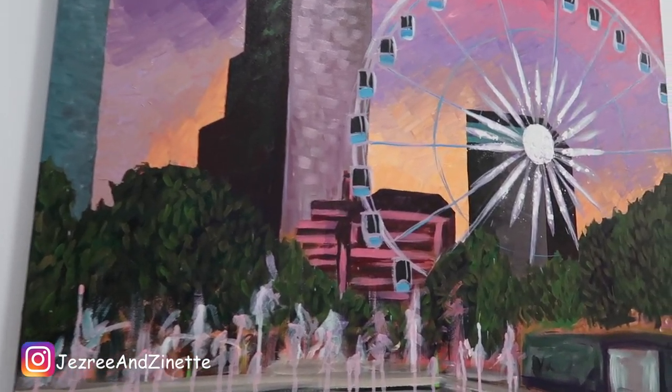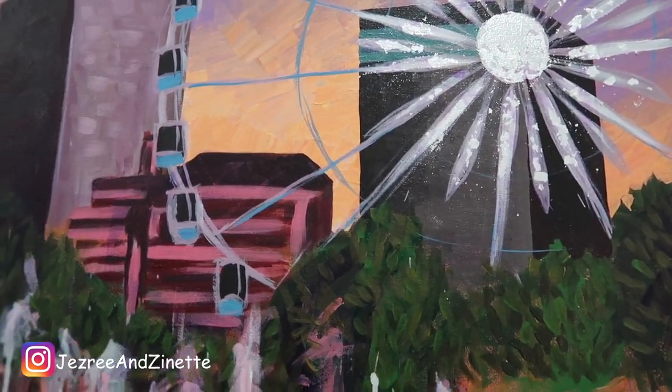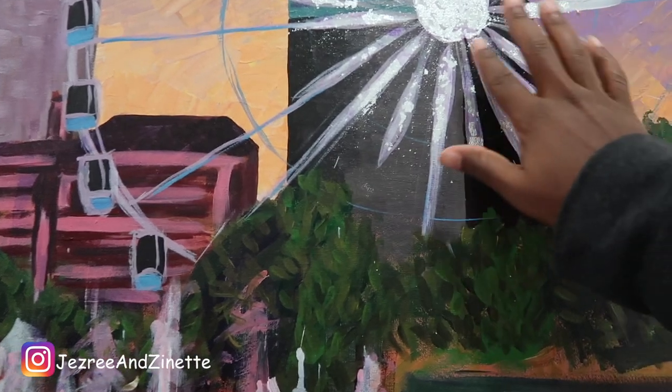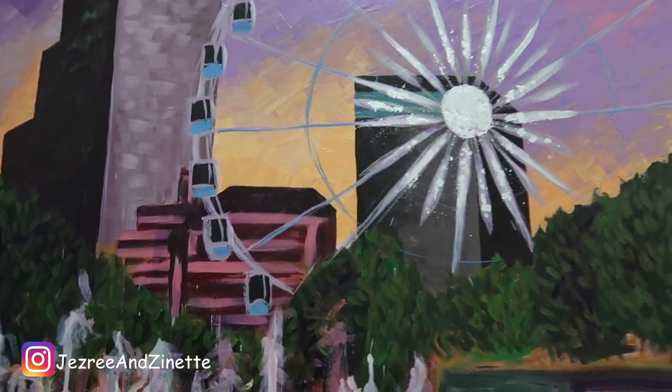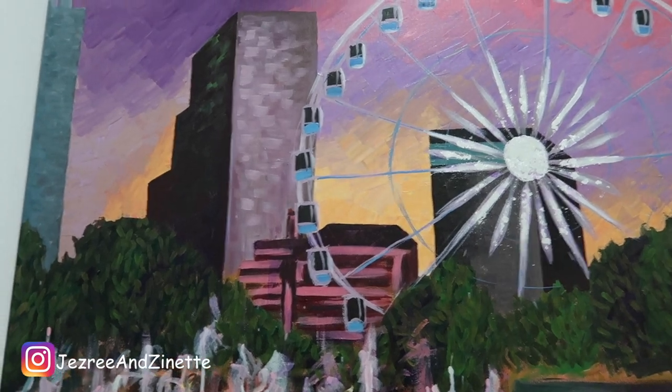I don't know what to call it because she's the woman of the night. I shouldn't call her that. The artist is a little preoccupied. But I don't know what effect this is. Before she had gold, now it looks a little silver. But she used the splattering effect for the lights, you know, the Ferris wheel around Centennial Park. I love it. It's so nice.